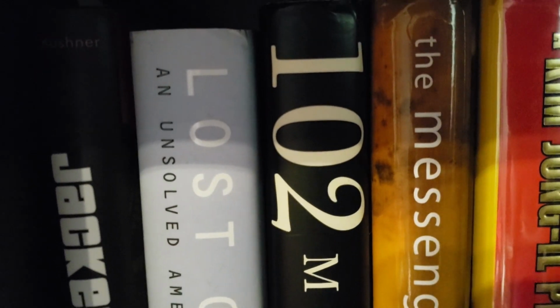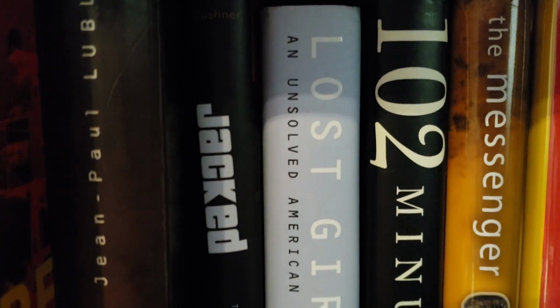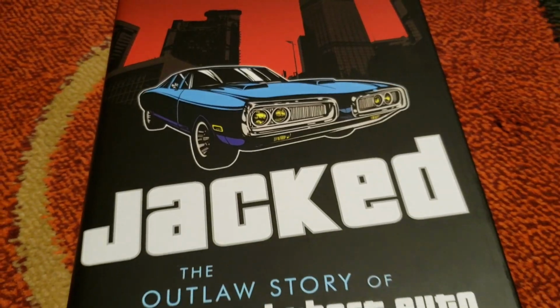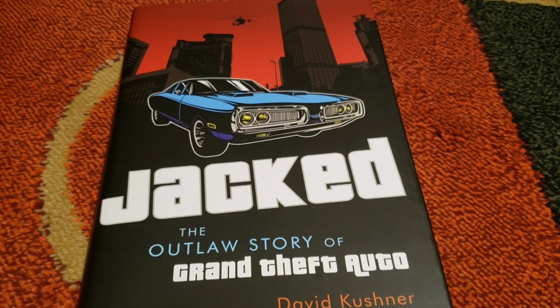Books are great. I love reading books about stuff. And if it's a book related to a video game, you know I'm going to read that thing cover to cover in like a day. Sometimes you get stories about behind-the-scenes events, like those described in Jacked by David Kushner.